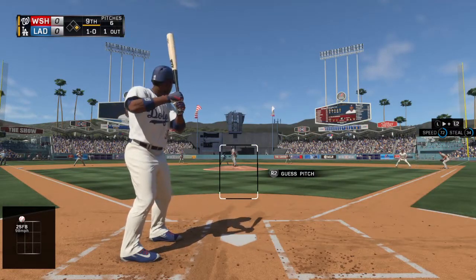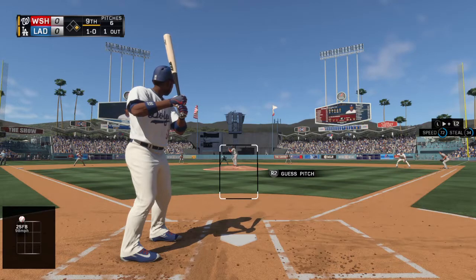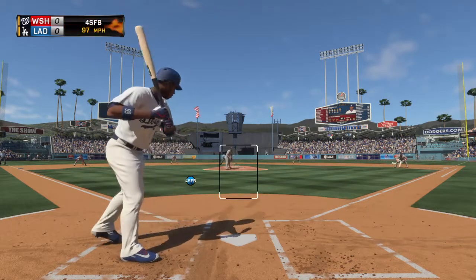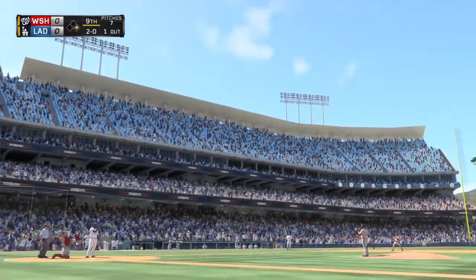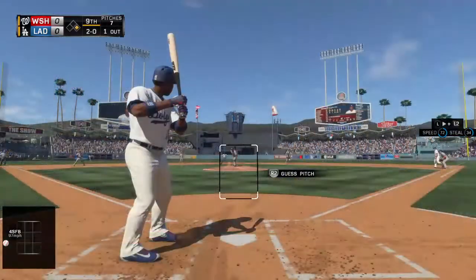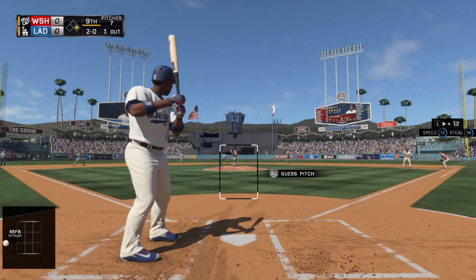And now the wheels spin in that first base dugout. Oh, that man right there has got to be sweating bullets. Hard to say I blame him at all. And this one's too far inside, ball two. I'll give him this. He's not intimidated up there. That was inside. Close to triple digits. He didn't even flinch.